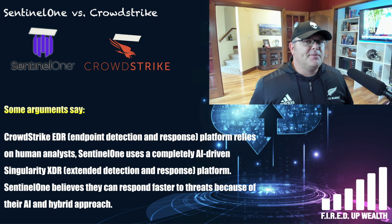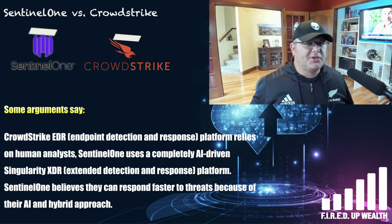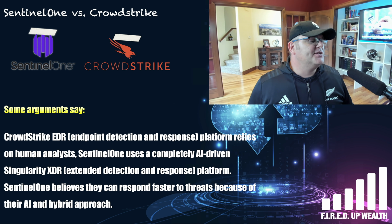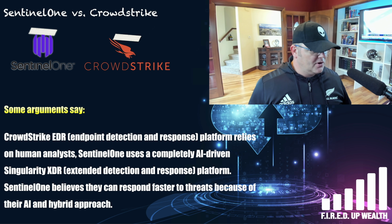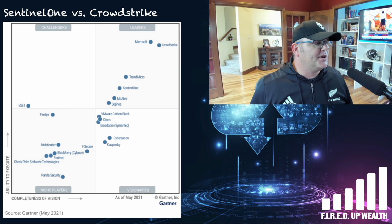So nobody can tell me that, well, I think that they're going to grow at this much, or I think that this or this or this. The argument's always that, well, I think SentinelOne is superior because they can completely use an AI-driven model and CrowdStrike can't. Okay, well, that's fair enough, and that's your opinion. So let's look into that a little bit closer.